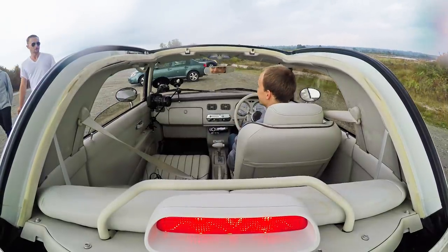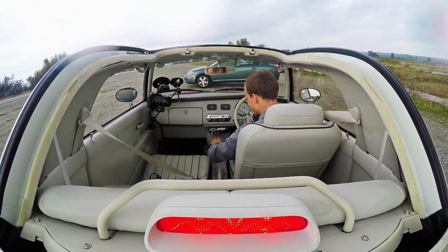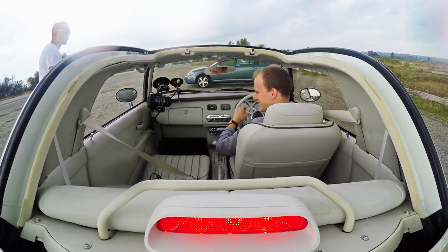This thing's great. It was dope. Some family at a stoplight wanted me to roll down the window. They were like, hey, what kind of car is that? So it's all on camera, it's great.